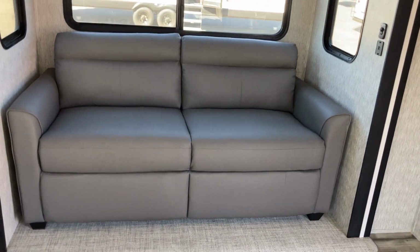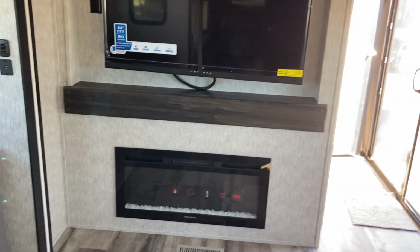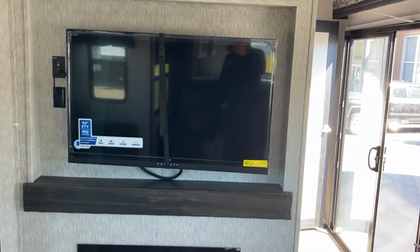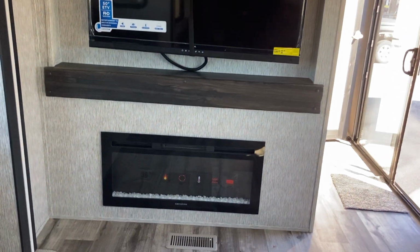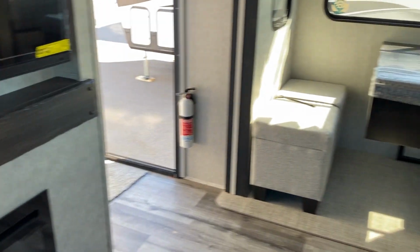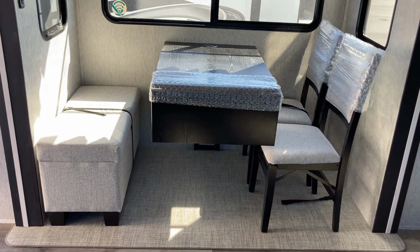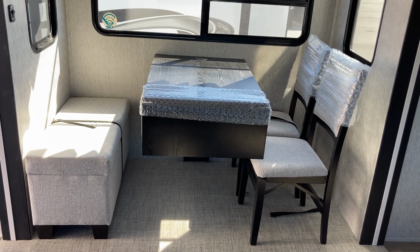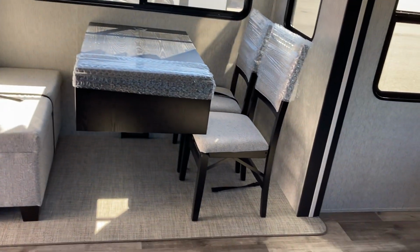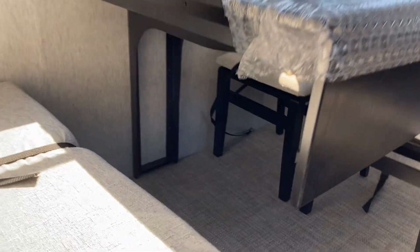So if you need that extra sleeping space or just a little comfortable spot to hang out and maybe watch the game on your beautiful 50-inch TV, you've got that as well. Completing the room, we also have a nice fireplace in this one. The Greystone fireplace, of course, will put out some heat for you and set up some nice ambiance if you just want to use it as a spot to really just add something to the room in terms of the overall vibe.